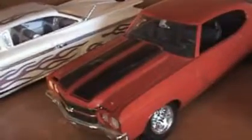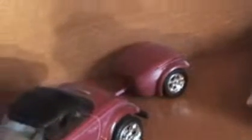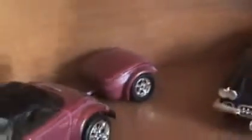Useless again. Next up is a classic old SS Chevy. Kick-ass engine. Next up is the Lotus. Pretty dang nice engine you got in there. And it comes with the little holder in the back for your youngsters.